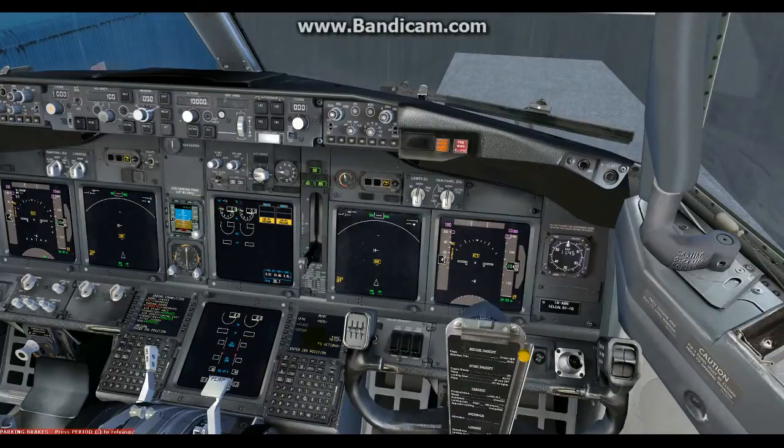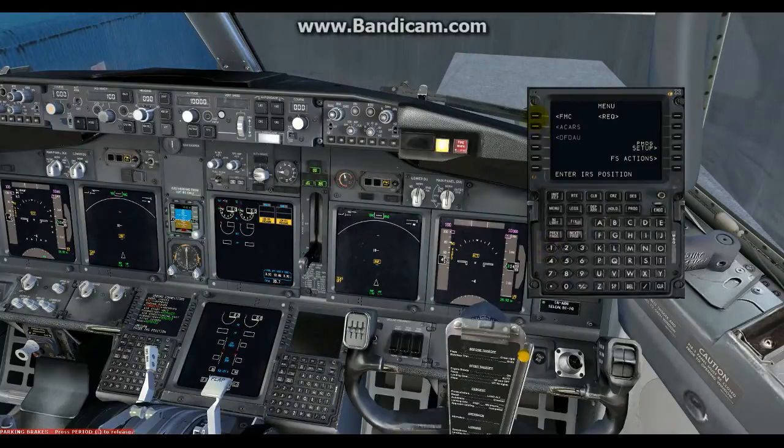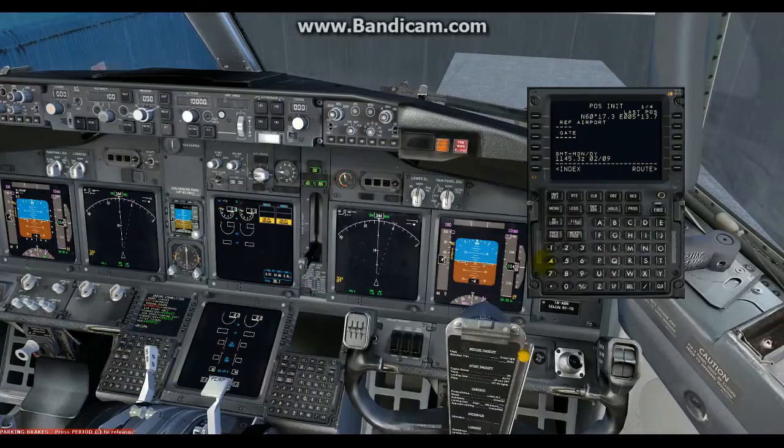Okay, so now you can see that it says enter IRS position, so that's exactly what I'm going to do. So FMC, pause init page, next page, copy the GPS longitude here, and then paste it. So now you can see the primary flight display and the navigation display lit up. Okay, so where are we? We are at Echo November Bravo Romeo. Like so. And press route. And gonna paste it into origin. And we're gonna fly to Echo Kilo Charlie Hotel.